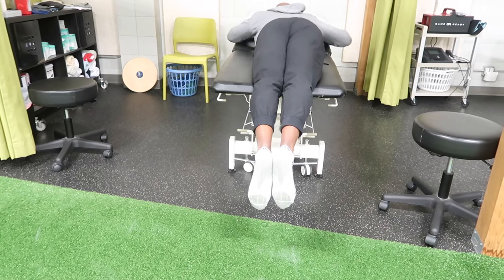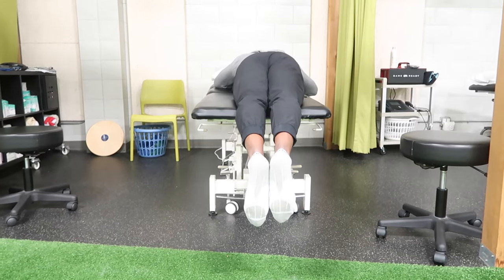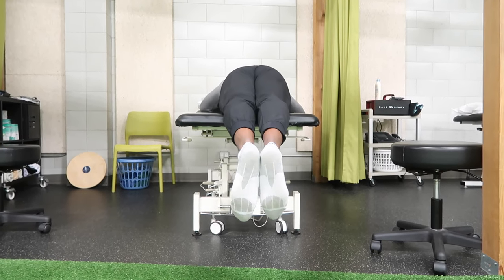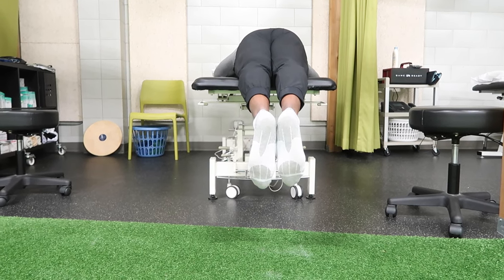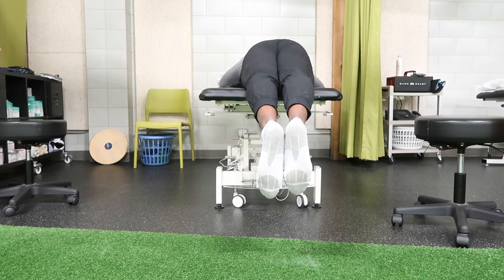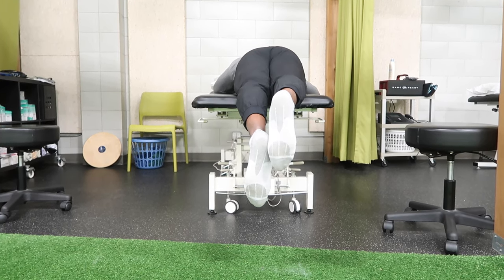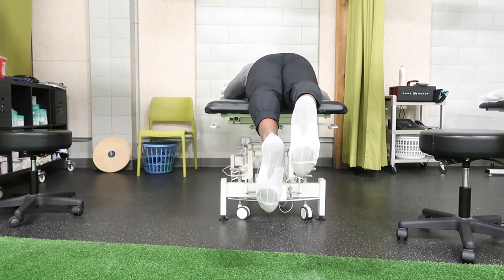What you'll want to do is have somebody look from the end of the table at the bottom of your feet to see whether your heel height, the top of your heels, are at the same position. If you've had knee surgery and you don't yet have full knee extension, you'll see that there is a heel height difference. In other words, one heel will be higher than the other.